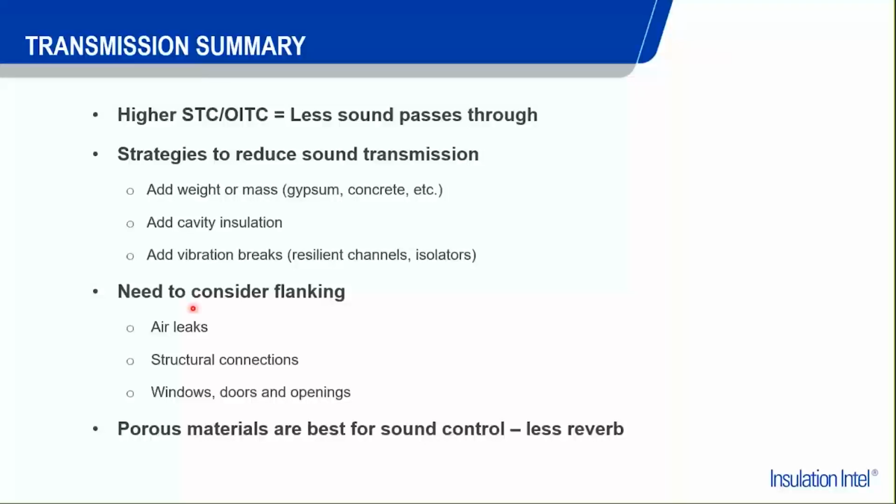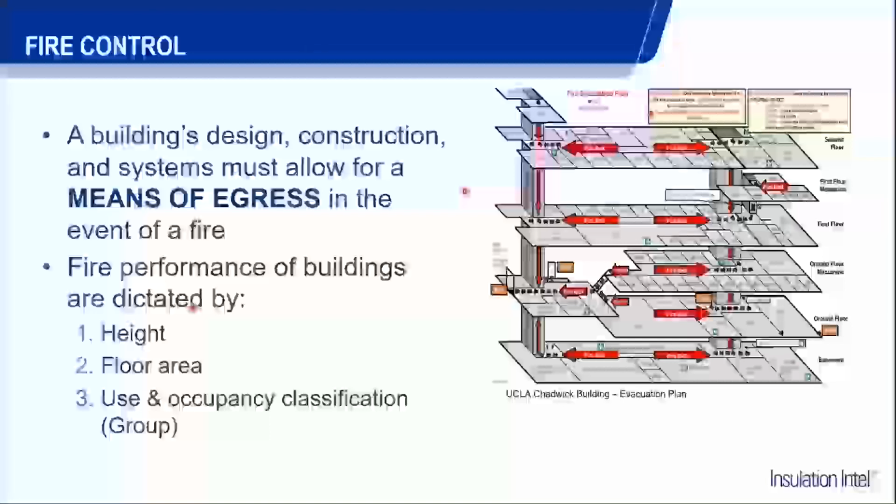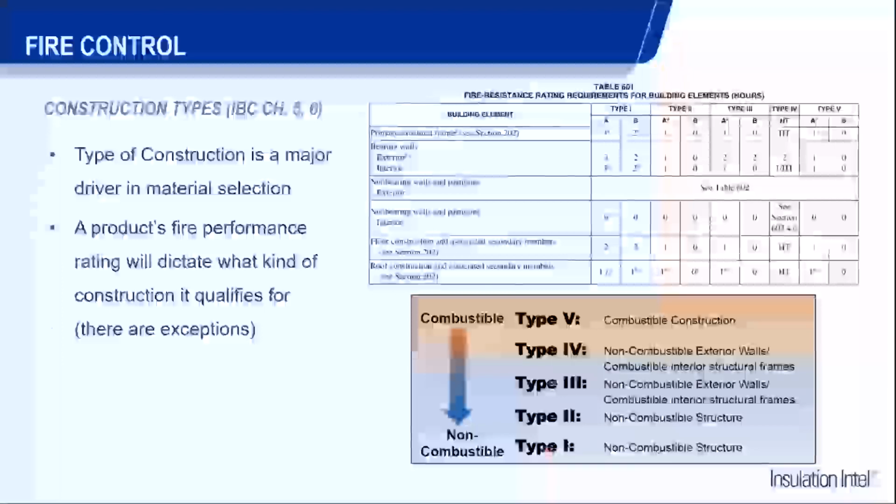So the last element we wanted to cover was fire control. What is fire control trying to do? That is trying to give the occupants more time to exit or egress from a system. In multi-story systems, this is even more important to allow time for egress. With non-combustible construction types, it is important to make sure that egress timing is allowed.